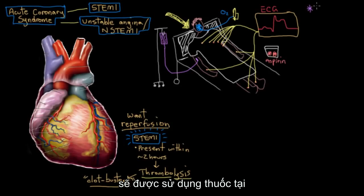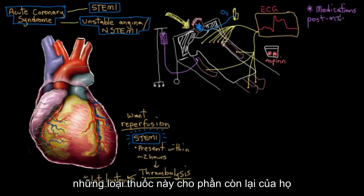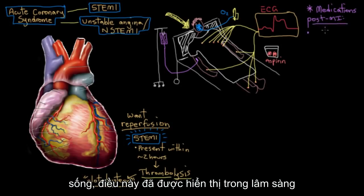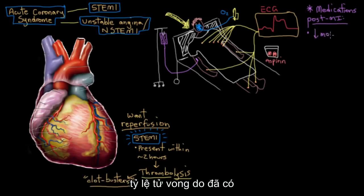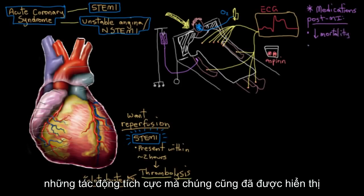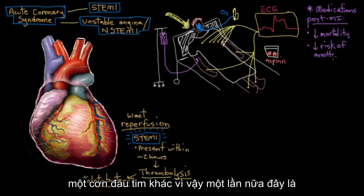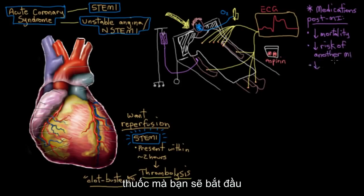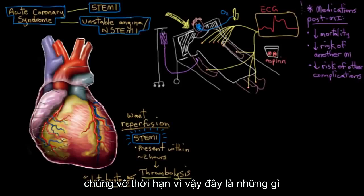Then the patient will be put on medications at the hospital that they'll then have to continue for the rest of their life. The reason for this is because taking these medications for the rest of their lives has been shown in clinical trials to reduce mortality, so that's the rate of death attributed to having had a previous heart attack. Among other positive effects, they've also been shown to reduce the chance of you having another heart attack. So again, these are medications that you'll start in hospital after the acute management, and then you'll need to be on them indefinitely. So what are these drugs?